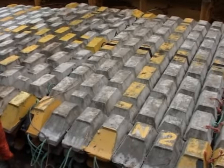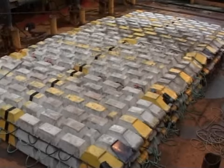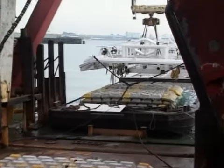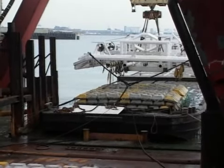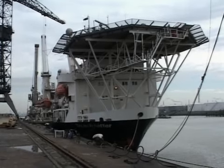After installation, an as-installed survey is done to make sure that the mattresses are installed correctly and according to the project specifications. The specially manufactured mattresses were loaded on board the Trench Setter during her mobilization in Rotterdam.